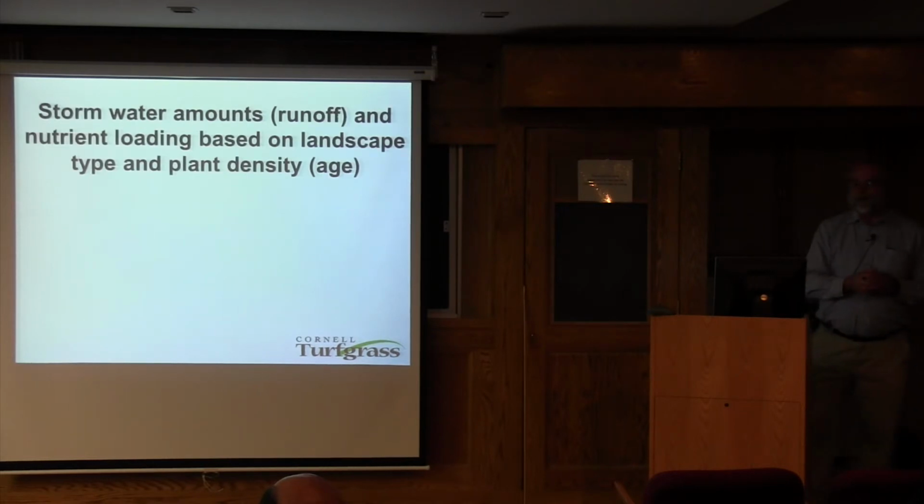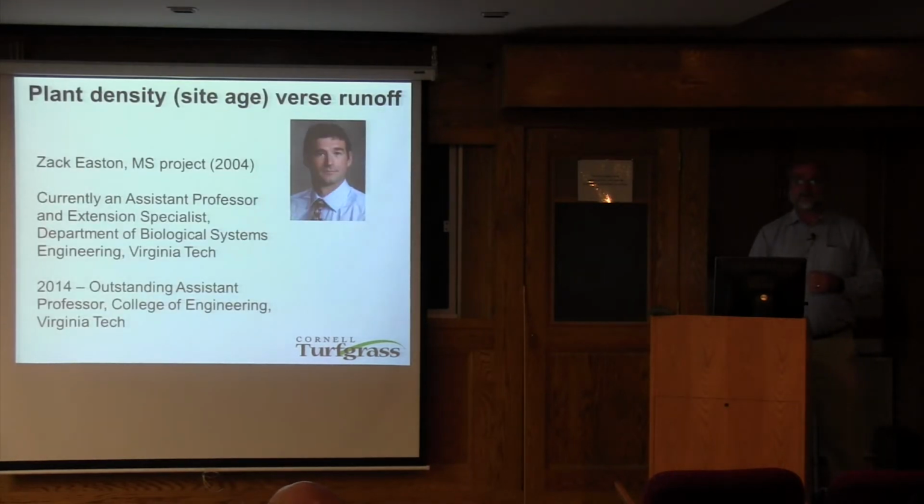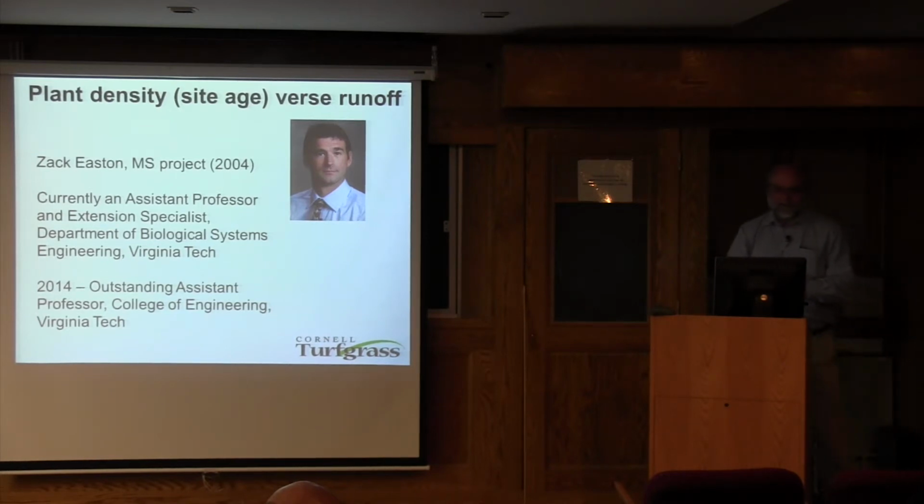So the stormwater one and runoff, I'm going to talk about in relationship to loading rates based on landscape type and plant density issues. And I've been fortunate over the years to have a number of great grad students. Zach Easton did a master's and a PhD, so this was his master's work. He's currently down at VPI, and I just saw that he won the Outstanding Assistant Professor in the College of Engineering. So I didn't know I was training engineers, but Zach went on to do very many great things. He was here as a postdoc in biological environmental engineering for a number of years, and then took a faculty position down there. He was a turf guy, you know. It's amazing to see where some of your grad students go.